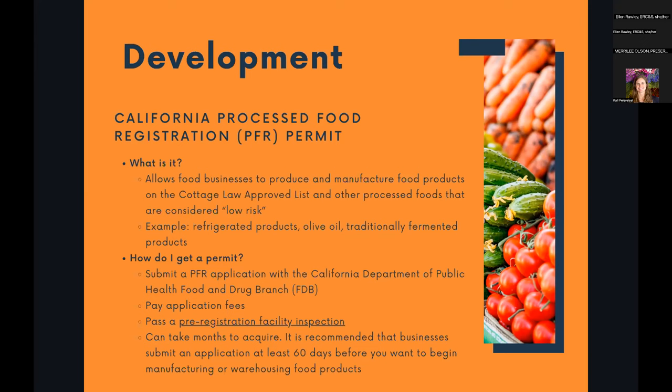First, you would submit the PFR application to the California Department of Public Health Food and Drug Branch, and then pay the application fees. After that, the Food and Drug Branch should contact you once your application is processed, but this can take months and might require follow-up. It's recommended that a business submit an application for a PFR permit at least 60 days before you want to start manufacturing, warehousing, or storing food products.